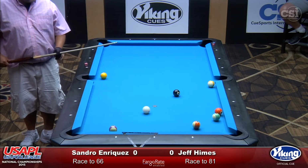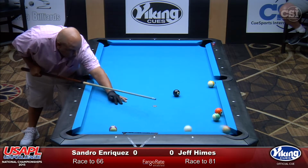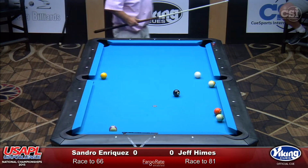If you shoot your ball and pocket the other guy's ball, does he get points for that? Yeah, it stays down just like it would in any eight-ball game. So he gets a point. If you make a ball, he gets a point. If you make one of his, he gets the point for it. Yes.